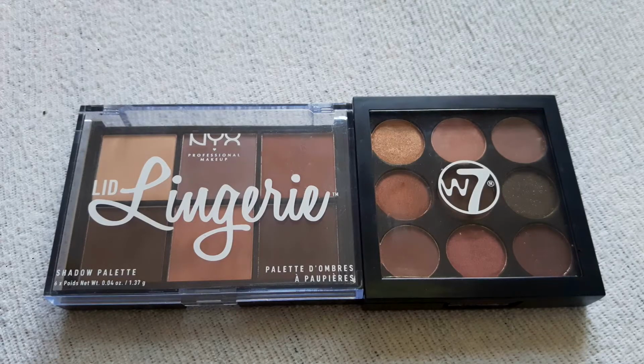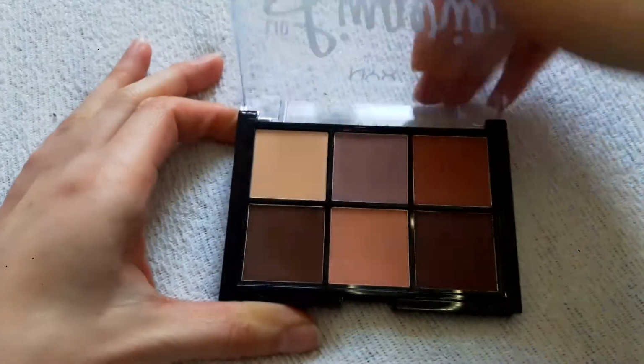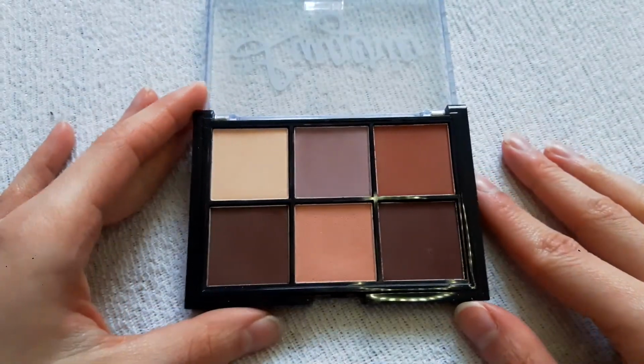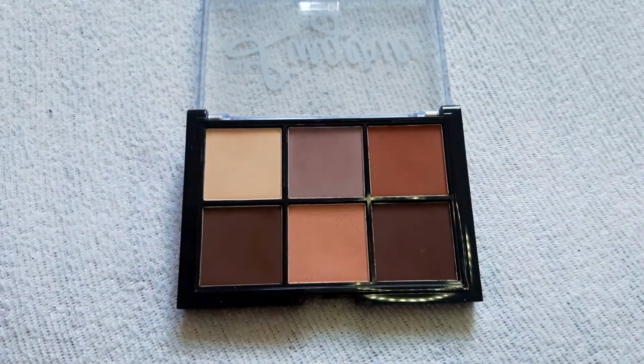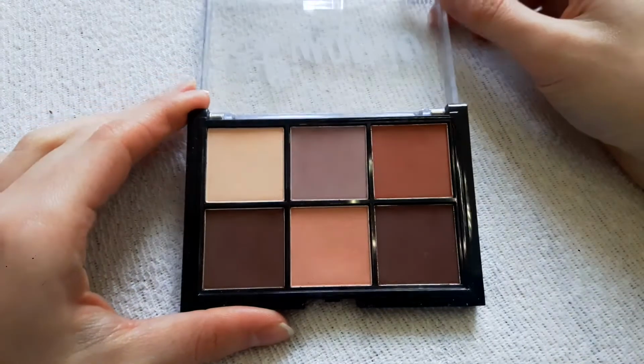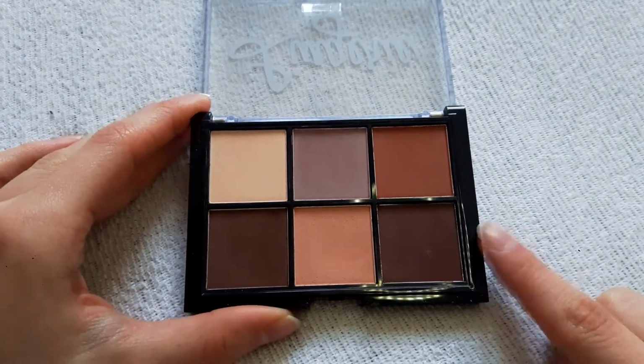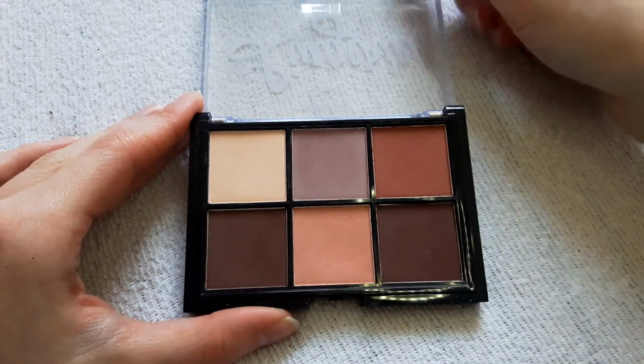This is all from the bigger palettes. Now let's move on to the smaller palettes and singles. I have here a Lid Lingerie palette from NYX. I love NYX formula of eyeshadows. They blend into each other perfectly. I love them. And I love using this palette together with Nabla Alchemy. They look beautiful.